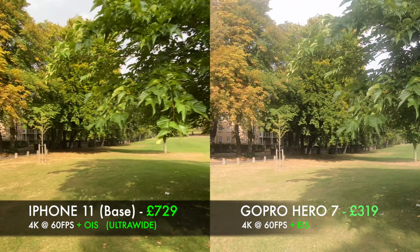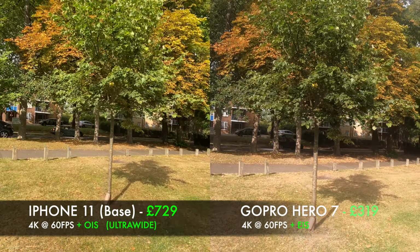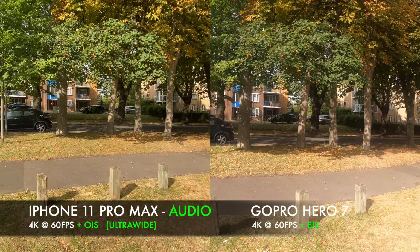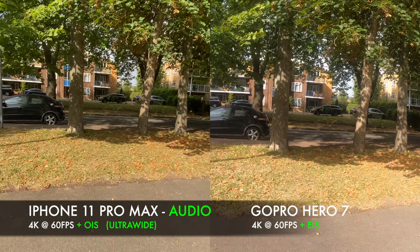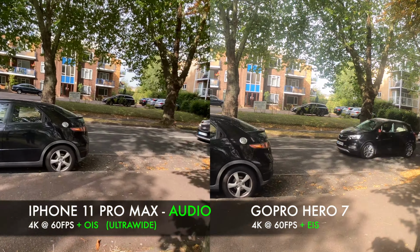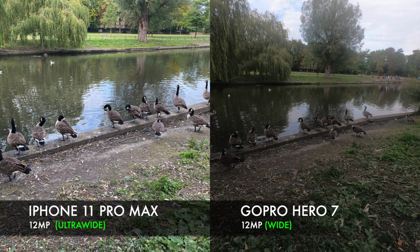Absolutely amazed by the iPhone. The more I use it, the more I love it. And it's about time. So this is the new bar in video recording, the best 4K 60 frames per second on a smartphone. So we are now looking at 12 megapixel photos on both devices.